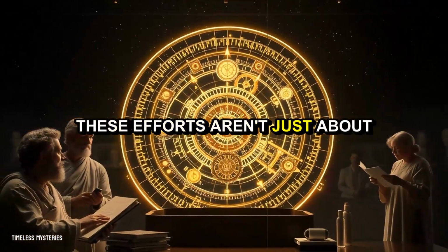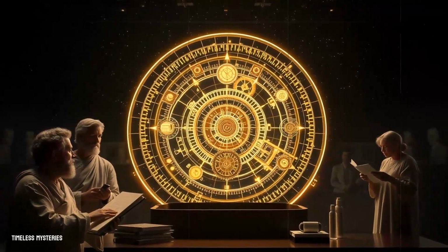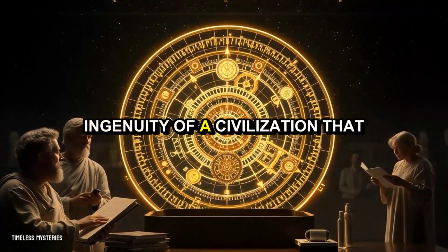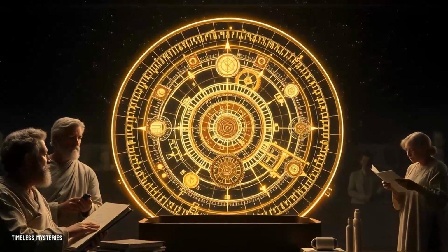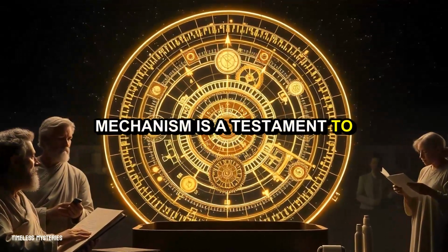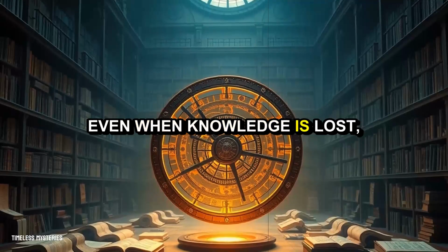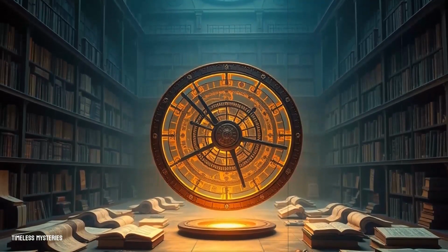These efforts aren't just about solving an ancient puzzle. They're about reclaiming a piece of our intellectual heritage, rediscovering the ingenuity of a civilization that dared to map the heavens with gears and bronze. The story of the Antikythera mechanism is a testament to the resilience of human curiosity. Even when knowledge is lost, the drive to understand the world around us endures.